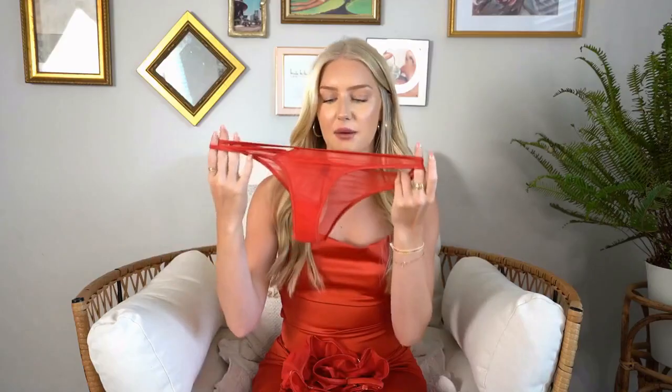Here is the second outfit. Here is this sexy lingerie. Designed to flatter your body, it's mostly see-through and it attracts attention immediately. It's highlighting our body curves, very stretchy and it's breathable to wear.